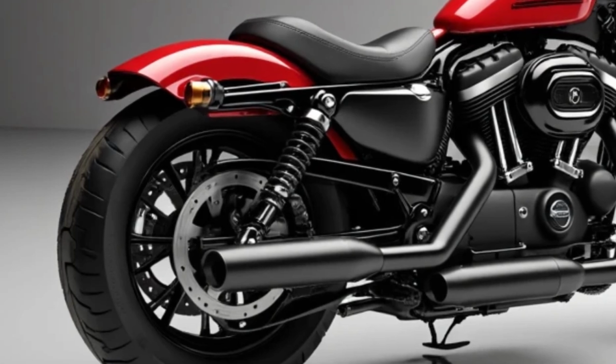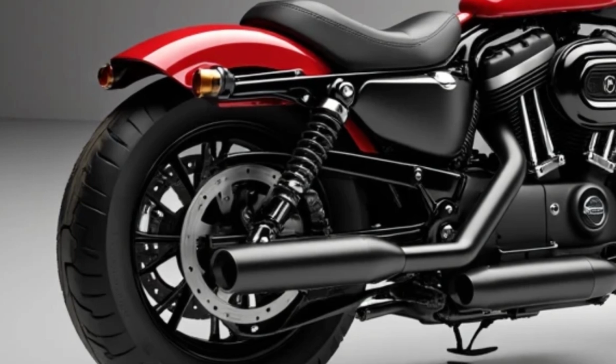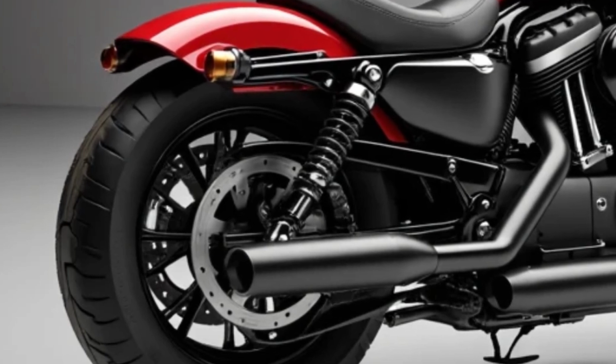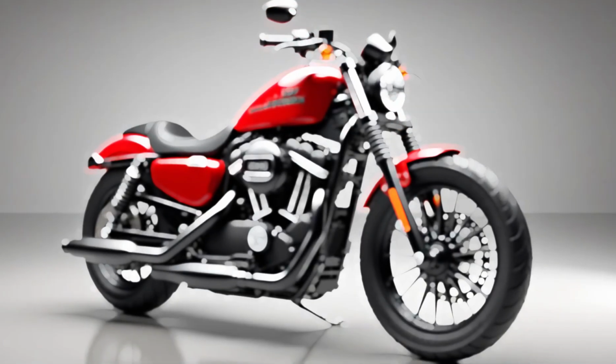The 2026 Harley-Davidson Iron 883 is more than a comeback. It's a statement. It shows that Harley is listening. They've taken the best parts of the old bike, the attitude, the style, the simplicity, and combined them with modern performance and reliability. Is it perfect?